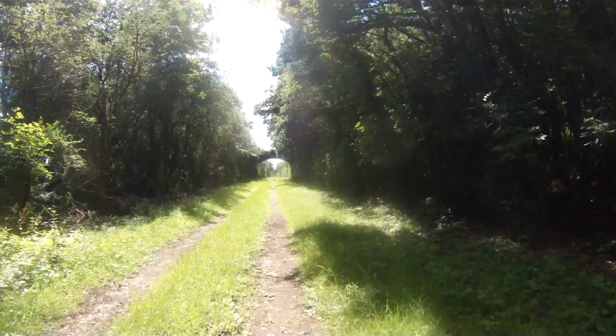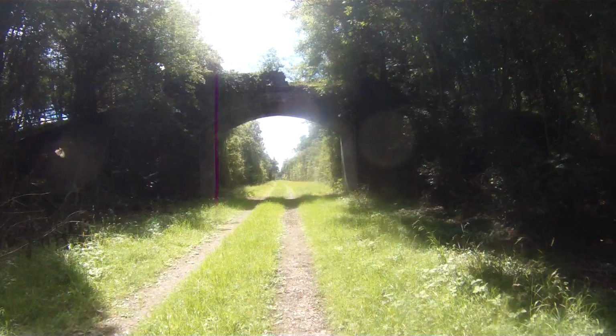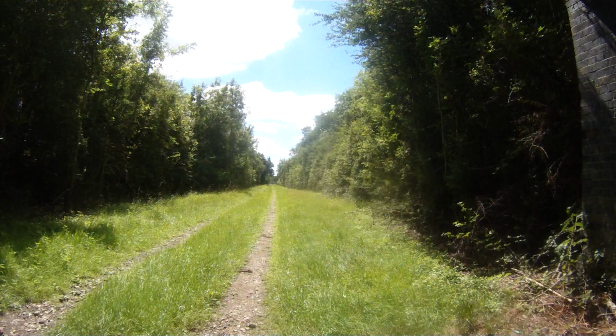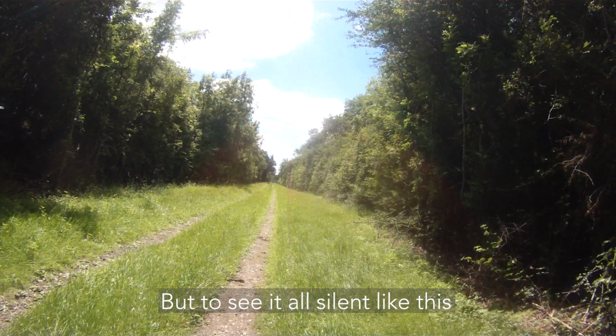God, it's been some years since I've been this way. I first saw this in 1996. Yeah, the parapet was dangerous then. Even worse now. Yeah, I remember the silence, and how eerie it was, because you expect there to be a lot of trains going up and down here. But to see it all silent like this, all this infrastructure gone.